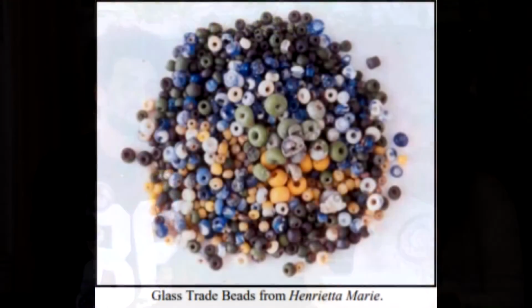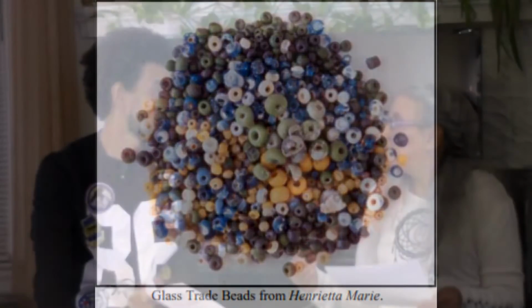Glass trade beads, so here we go with the beads, which the Africans would like to use for trade. Yes, they liked to use the beads for trade. Stock iron trade bars, so they had that.